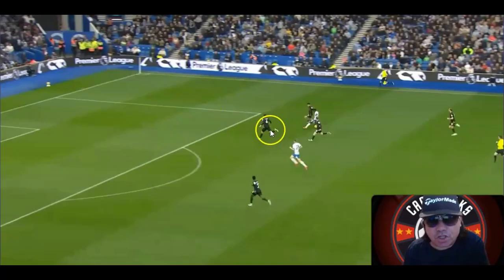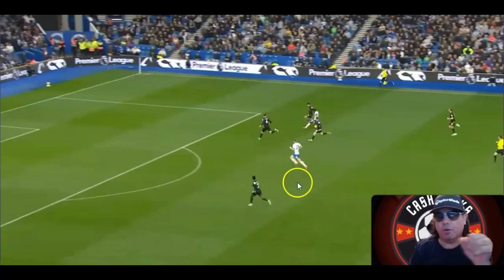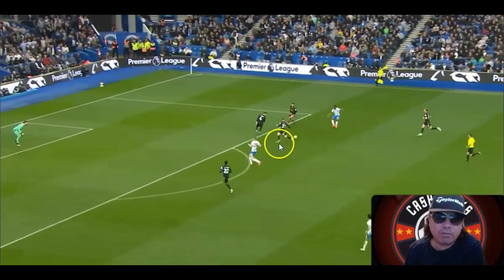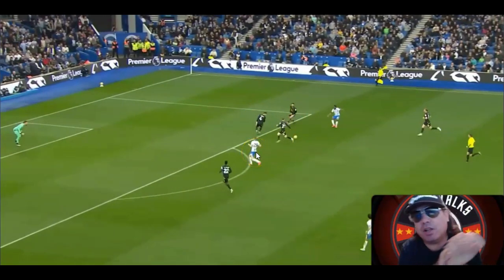Okay, first off, you've got your centre-back who's gone on a mazy over here. You've got 1, 2, 3 people trying to win one football. So as soon as he stops, look, watch this, Bob. As soon as he stops, he takes all 3 of you out. No one's bothering to cover the guy in the middle.